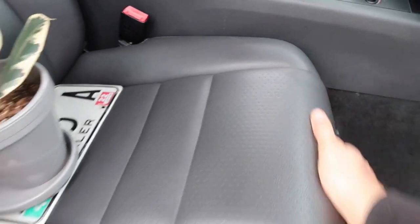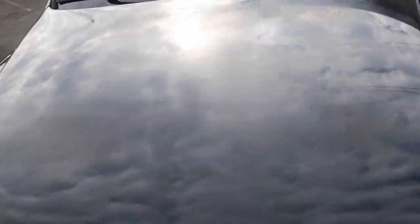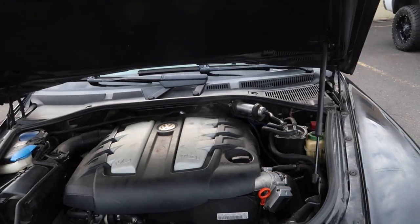Is this a power seat or no? No, it is not a power seat, which is kind of surprising. The driver's seat is power though. We have an aftermarket stereo unit. Yeah, I didn't notice any issues with it mechanically. Seems like it runs great.